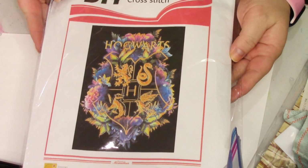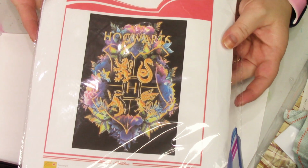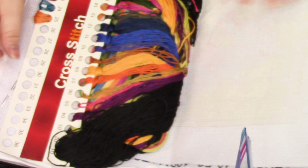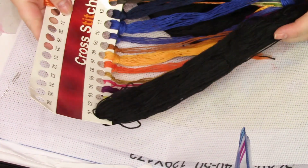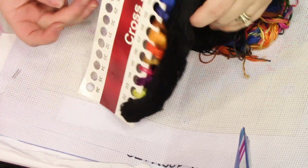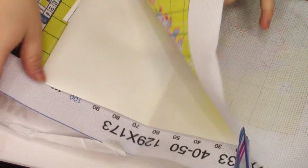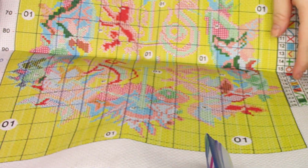Okay, so here's one of the things. It is in a very crinkly bag, so sorry about that. I am a Harry Potter fan, so this one looked fun for me. I'm gonna open it up right now. So it comes with this big chunky thing of thread, which is nice. It's already on this here, so I won't have to create all new floss drops for it or anything. So here's all the thread. Then it's got 2 needles sticking in over here. And then it's got the design, and then this is the printed piece.